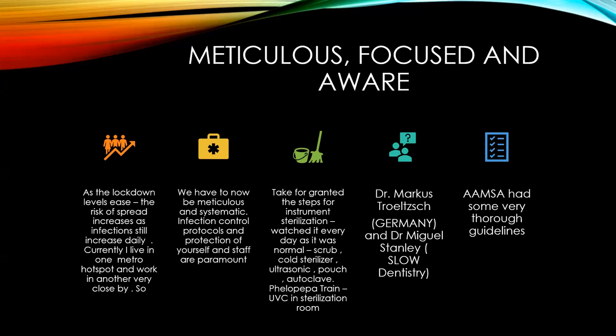COVID. In Germany, in Sweden, and in South Korea, there were no lockdowns. Things carried on as normal, but with extra caution in terms of social distancing, hand hygiene, wearing masks, reducing patient flow and changing a few things in their offices. There's also a 20-year-old movement called Slow Dentistry by Dr. Miguel Stanley. I advise you to Google his name and a video will come up about their protocol during this time, which isn't very different from what they used to do before. The whole movement is based on seeing one patient, doing the proper work on that patient, and having enough time between patients to properly disinfect your area.